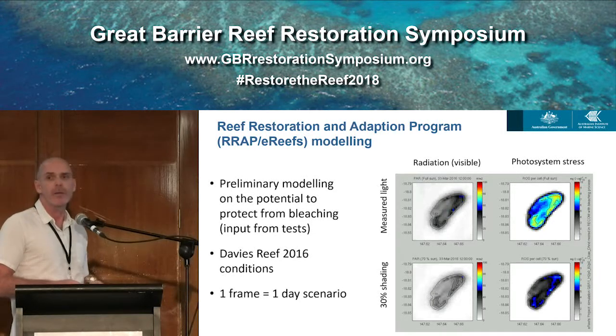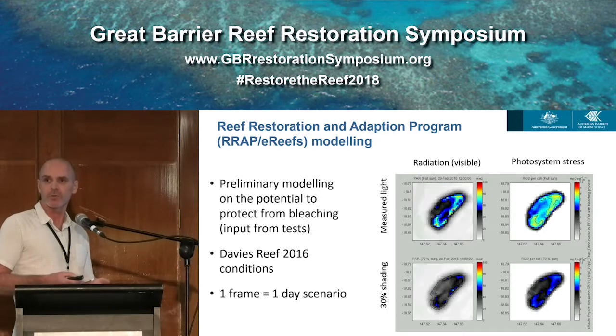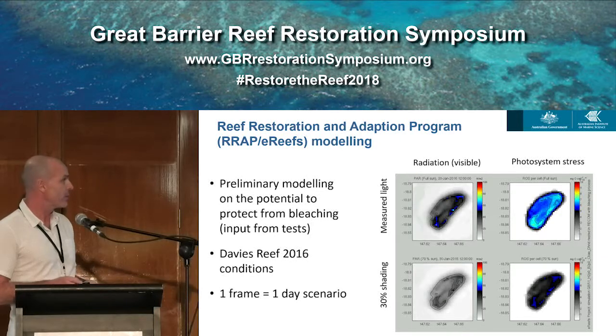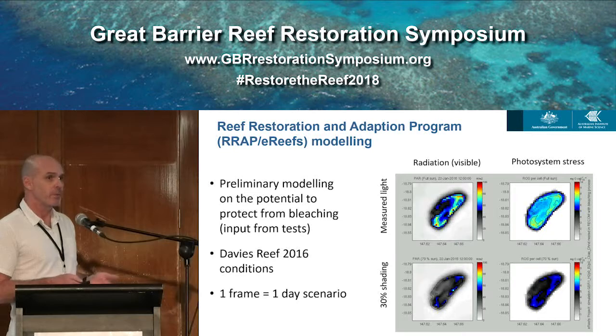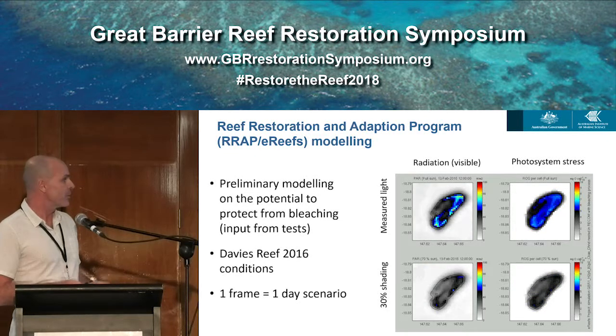Now Mark mentioned that it's the light that's reaching the seafloor and also the temperature which combine to cause a reactive oxygen stress in the corals, which leads to bleaching, and so he's modelled that as well. He's actually published something similar to this already this year. Published this model so that the information is out there on how it can be done. And here you can see that down the bottom where we have shading, we're expecting to get much less reactive oxygen stress and photosystem stress in the corals, hopefully leading to less bleaching.